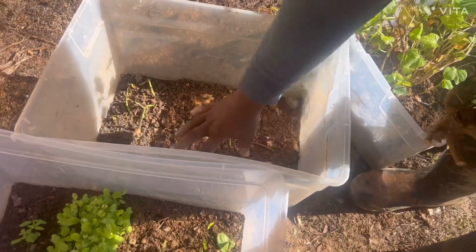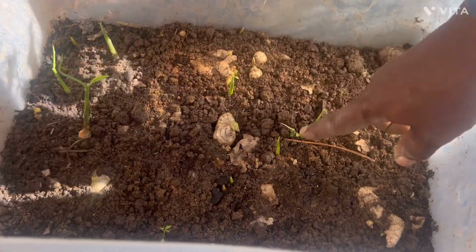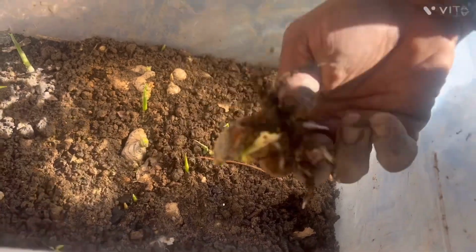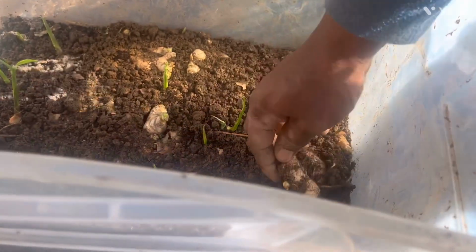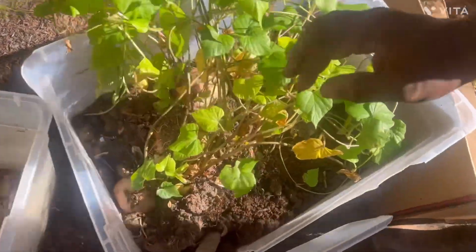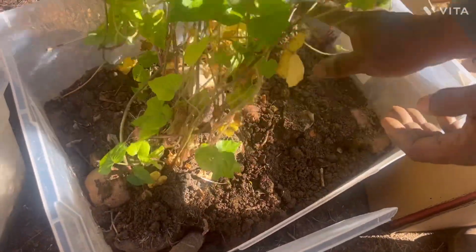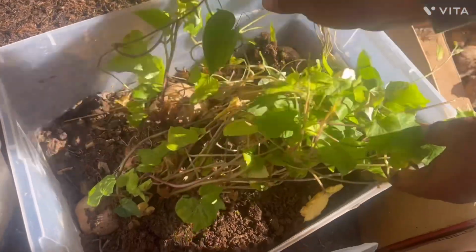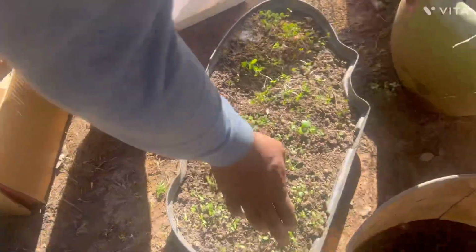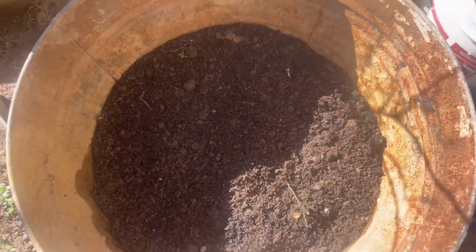Over here we have ginger. This whole container is ginger, all of this is ginger growing up here. Let me show you a little idea. That's the root of the ginger. So they're actually growing. Right here we have sweet potato, different types of sweet potato in this container. So we're just allowing them to grow and take our time, because when the spring comes we want to be able to get slips. Okay, in this container I'm going to transplant a yam, so watch me transplant this yam, guys.